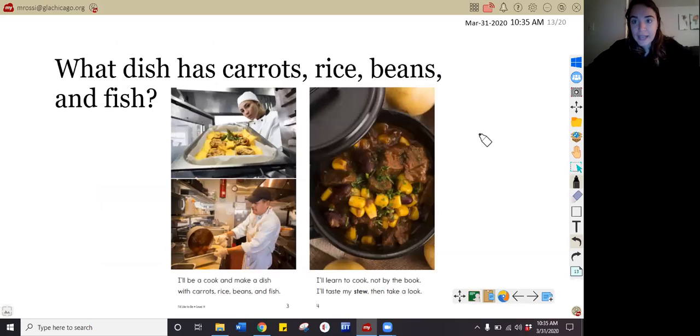My first question says, what dish has carrots, rice, beans, and fish? Now, normally you would be going back into your text to find the page that has those words, but because you don't have the text in front of you, Miss Rossi has given you the page with text evidence. You still have to reread the words because Ms. Rossi is not going to tell you the answer. You still have to look at the words and reread them to answer the question. So I want you to pause your video and answer this question now. What dish has carrots, rice, beans, and fish? Go ahead and reread the words and answer your question now.